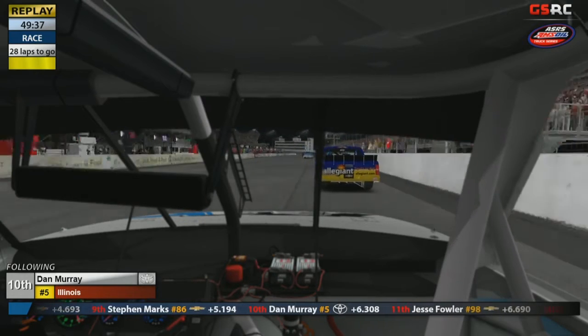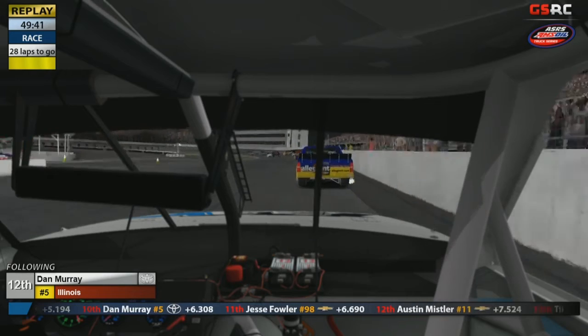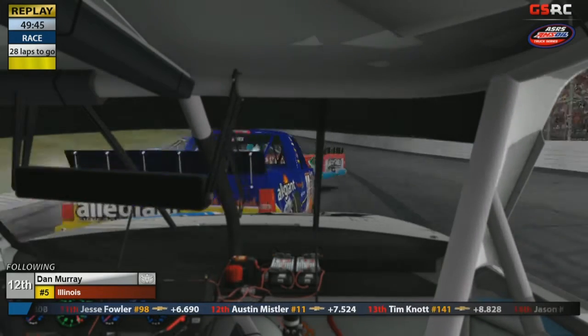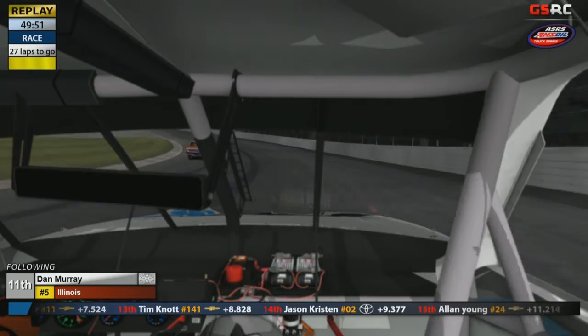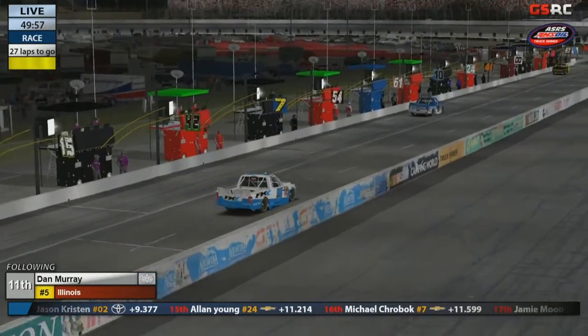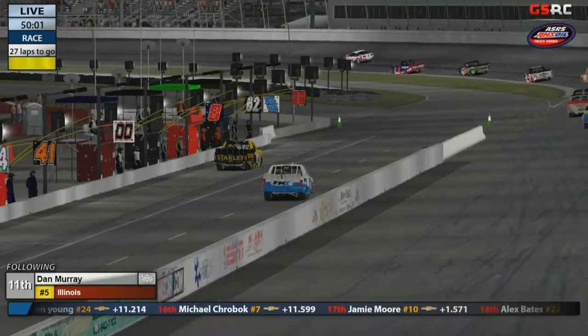Let's ride on board Dan Murray, because he had a good view of all of this, coming down into turns 1 and 2 right here. The incident will start before we ever see it. There it is, you see the tyre smoke. Oh, and he probably has heavy front end damage after that. Yeah, in fact, he's actually in pit lane right now, along with multiple drivers in the mid-pack. Yeah, the front end of his Tundra is bent in a bit.